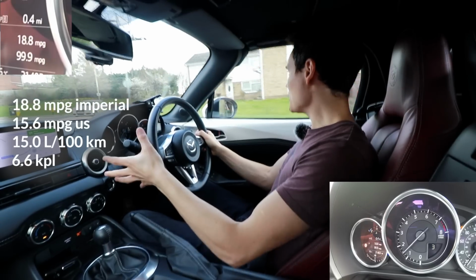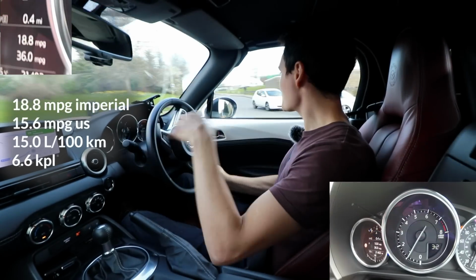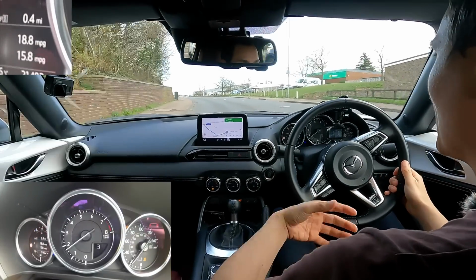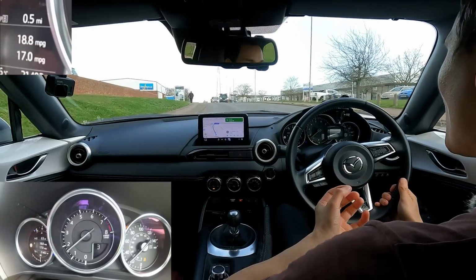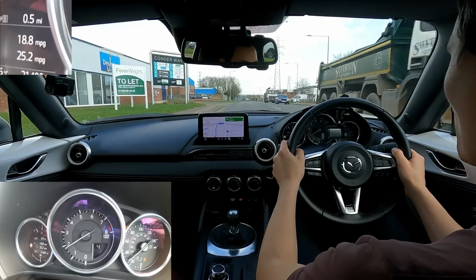I'm going to try and be economical by accelerating gently. I've done tests in the past, and yes, accelerating gently does seem to use less fuel overall, and staying in the highest gear possible, but also slowing down as early as I can so that I'm off the gas pedal for as long as possible.